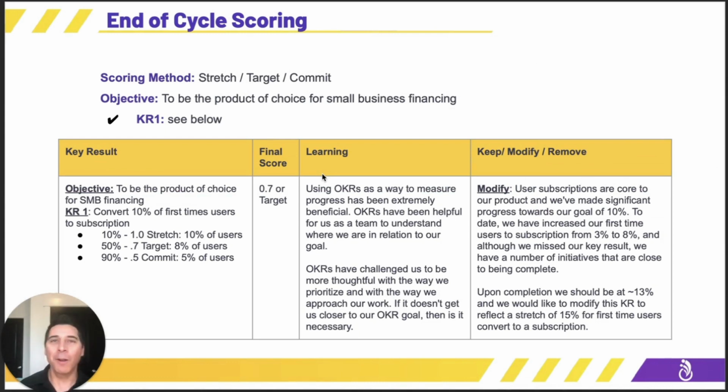Okay, and let's say we get to the end of the cycle. How do we score it all, right? What does it all look like? Well, in this case, we chose the scoring method, the stretch, target, and commit, that Ben Lamort method that we had talked about. Our objective here is to be the product of choice for small business financing.